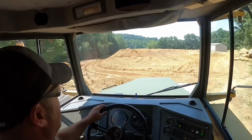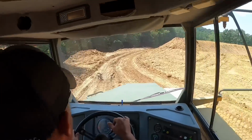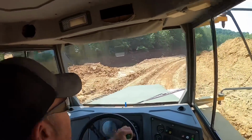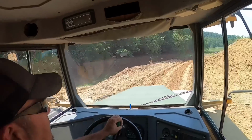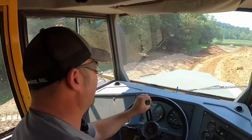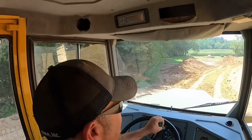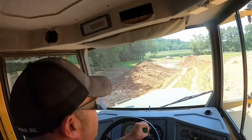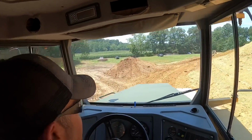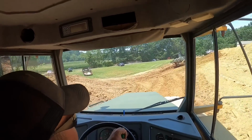Starting to look like something. Yeah, it is. Now don't be getting this water when we get back here on the backside. I was getting ready to ask, have you made any progress yet? Slowly. Maybe the loads are too little. Maybe your truck's too small. Is that an option? No, it's about right. Well, you made a little bit of progress. Yeah, we're getting there.